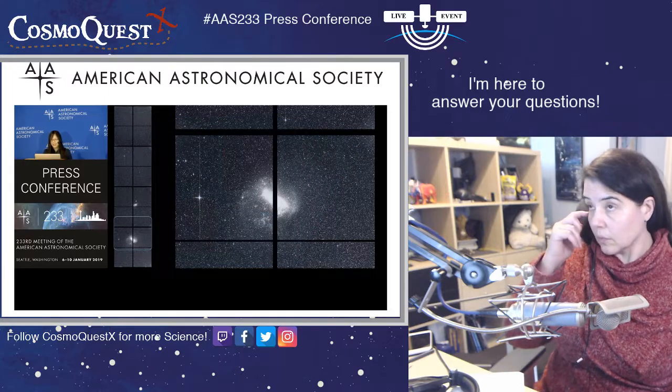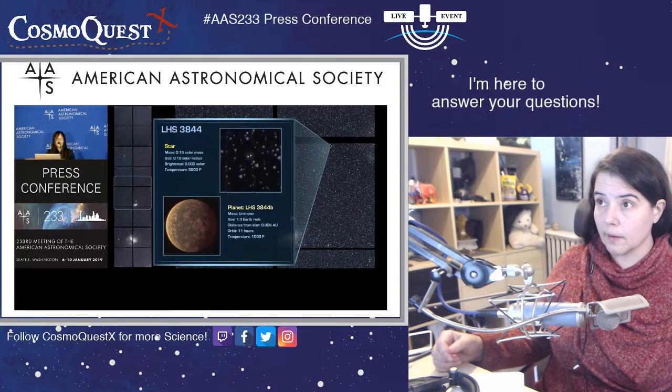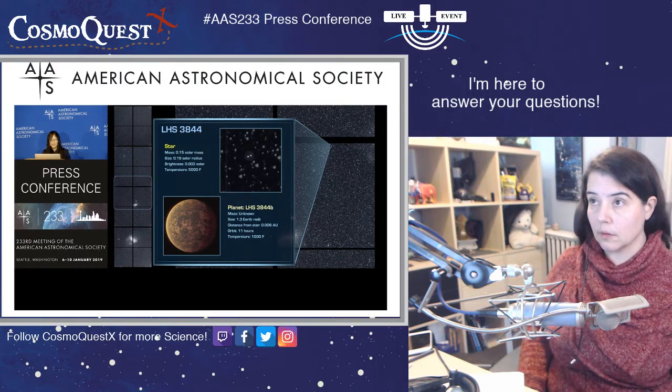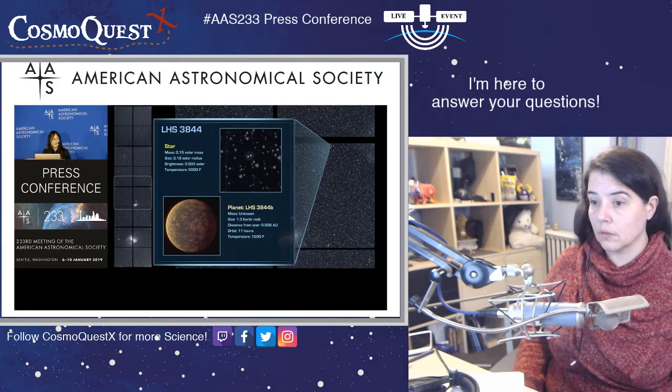The second planet, LHS 3844b, is only 30% larger than our own Earth. But it's quite different from our own Earth. It's around a red dwarf that's only 15% the size of the Sun. And it also belongs to this really rare population of planetary systems called ultra-short period planets.